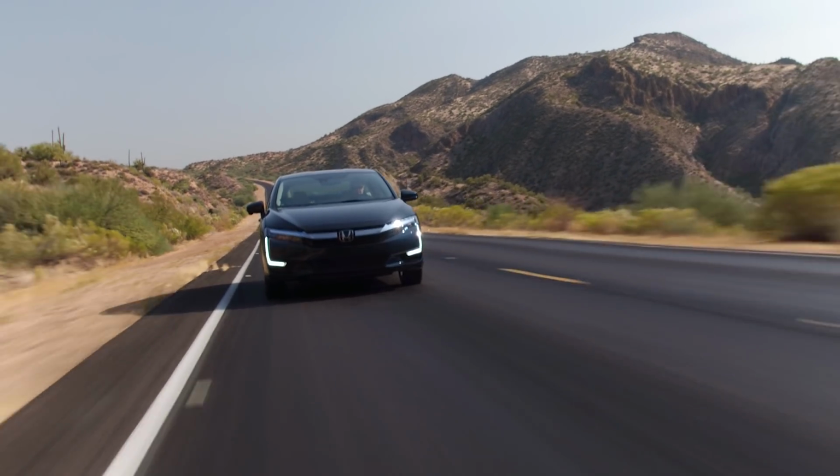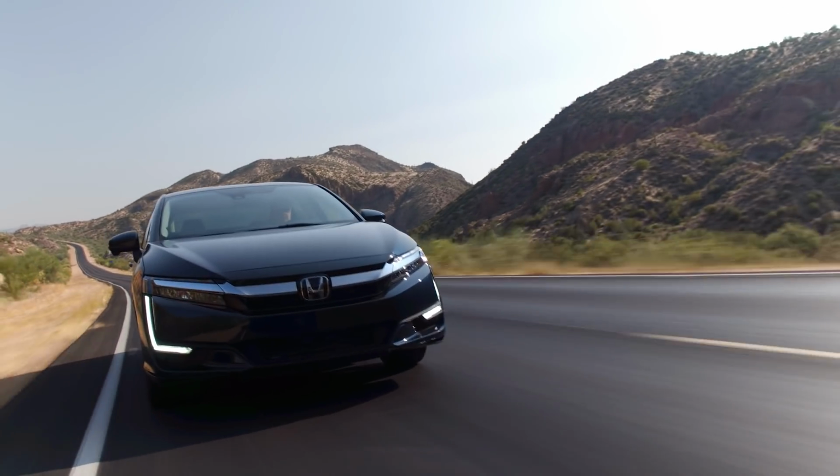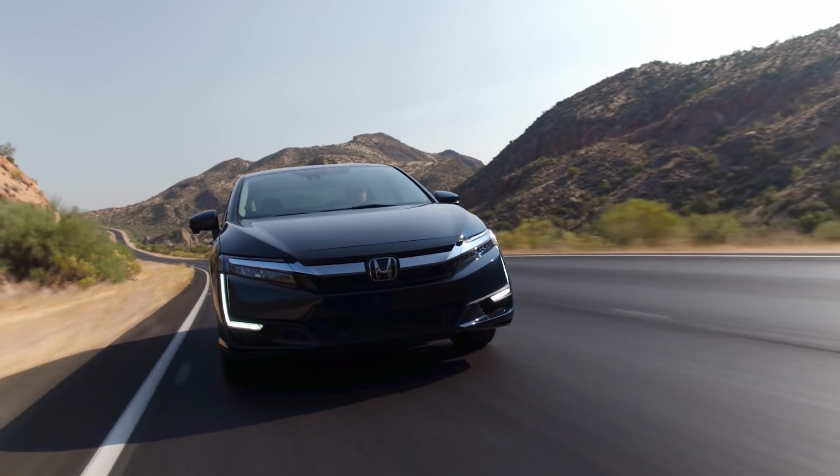There's technically one speed in this car, but it doesn't feel like that. It feels like a CVT, like there's nothing happening. You just go. It's just a go pedal. There's no downshifting, there's no upshifting, but we do have paddles.